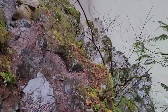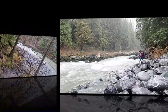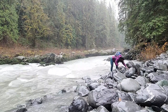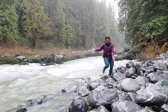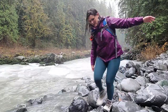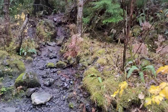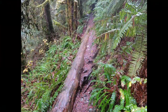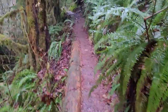Lots of cool spots to get down to the river, like right here. Whoop. Let's go see the river, just cause. Okay, you played in the river. Let's follow this back up and see if we can find the loop. Single file only, please.